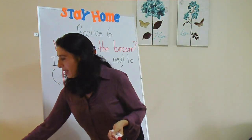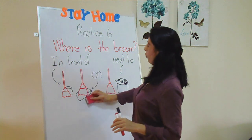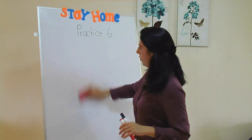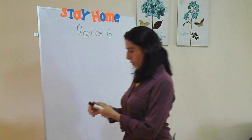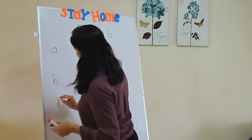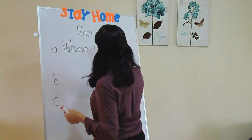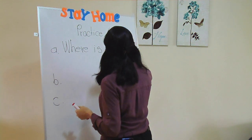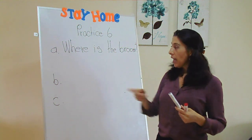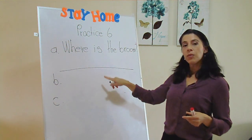Okay, on your practice, you are going to find these 3 pictures and also you are going to find 3 questions. You are going to find question letter A, B, and C. Question A. Where is the broom? And you are going to see the picture on your practice and you are going to answer the question. Van a ver las ilustraciones que están en su práctica y van a responder a la pregunta.